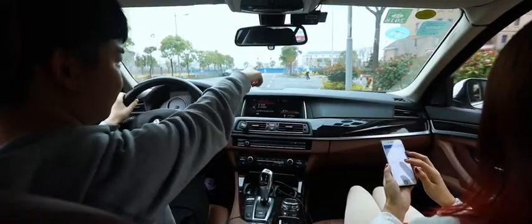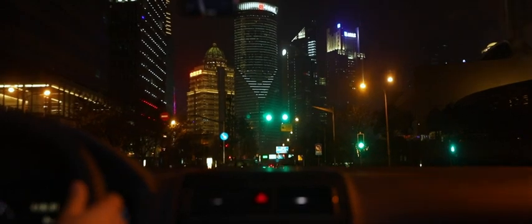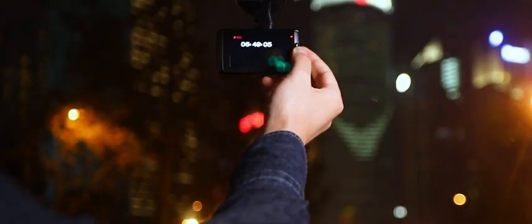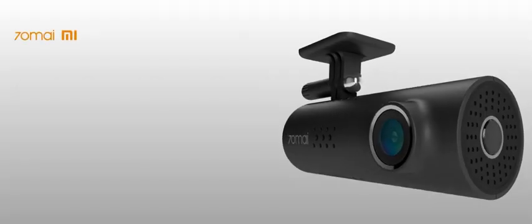Did you ever miss the brilliant moment because you can't shoot while driving? Did you ever put yourself in danger because you tried to record the beautiful scenery while driving? Let me introduce 70My Smart Dash Cam to you.